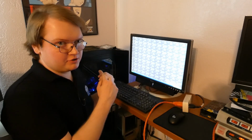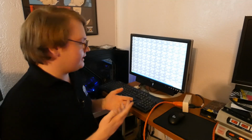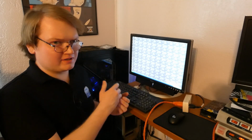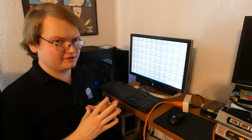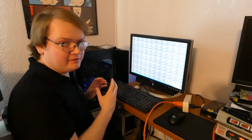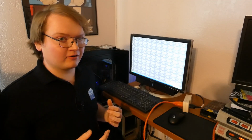Now, when I built this machine, I used very high-end parts from late 2006 and 2007, as that's just the time period of hardware that I really wanted to build in. However, going with high-end parts came at the cost of high-end power consumption, and thus heat generation.